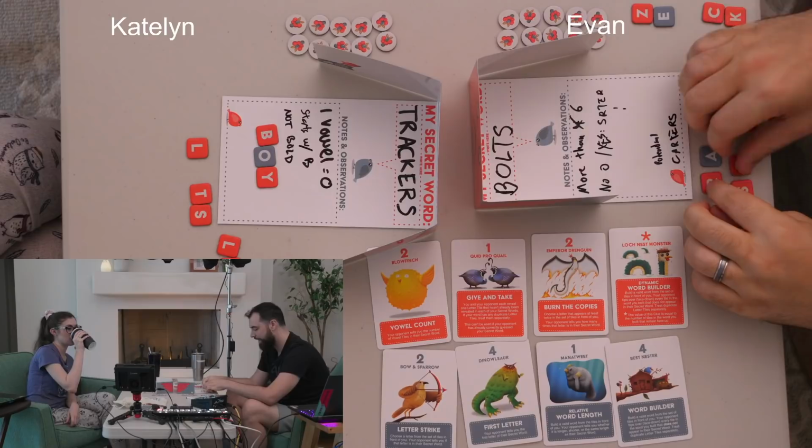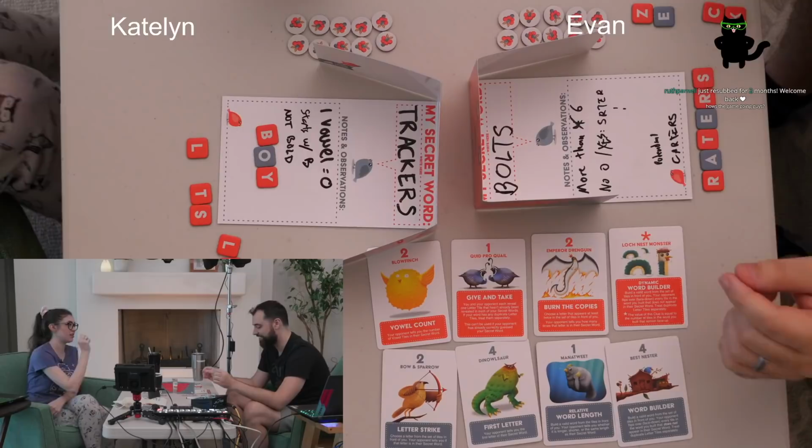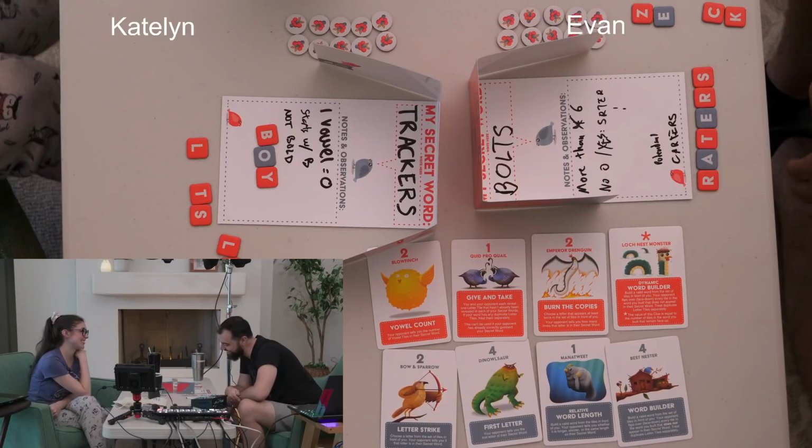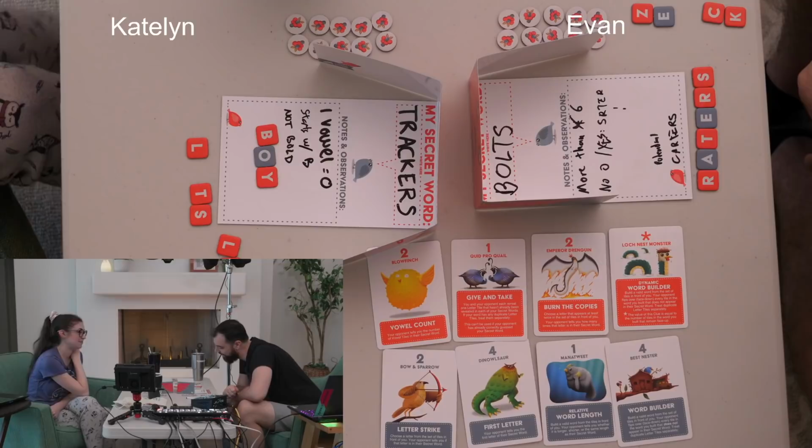Raiders of the Lost Ark. The Raiders of the Lost Ark. 1, 2, 3, 4, 5, 6. What did they rate the Lost Ark? I don't know. 10 out of 10 snakes. Oh my gosh.